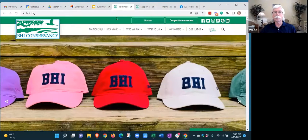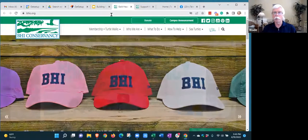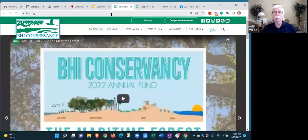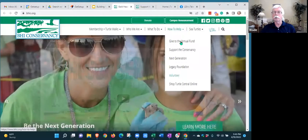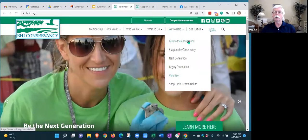The other thing we talked about is helping people that would like to volunteer and help out in that way. And they have a whole section here of how to help. So again, you can give to their annual fund, so another way to donate. But one of the options here is to volunteer.